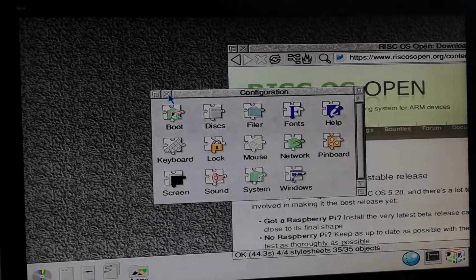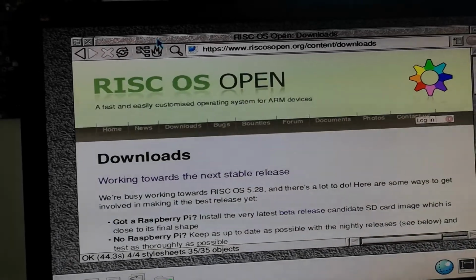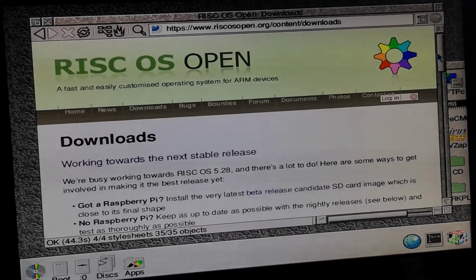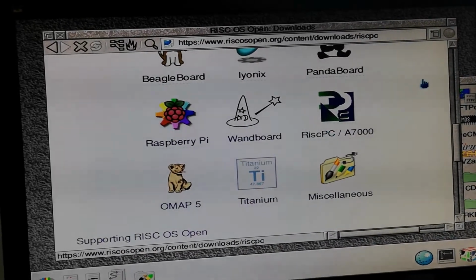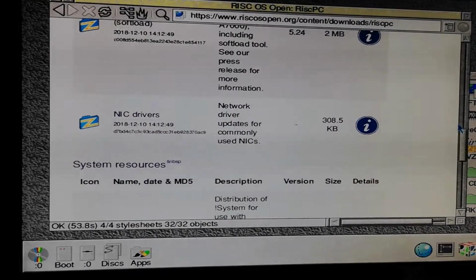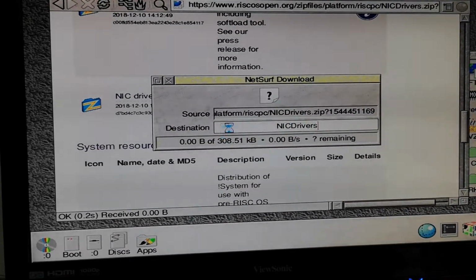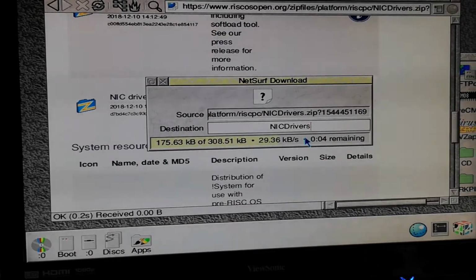Now the big one is social media. Can I get to social media? So the first one I'll try is the... Actually, sorry, I just wanted to try download first off. So if I go to RiscPC600, so I don't need them, and I also don't need a copy of it, but let's see if I click on Nick drivers. Ah, there it goes. It's actually downloading that file for me. That's handy.